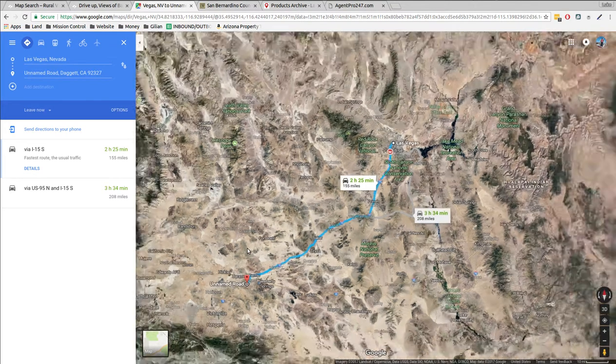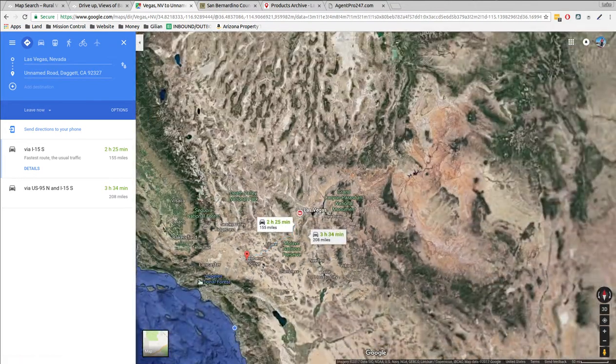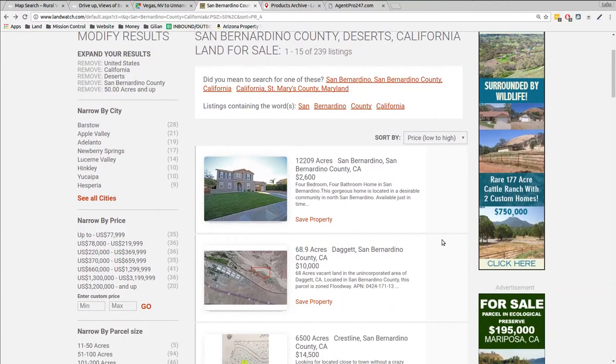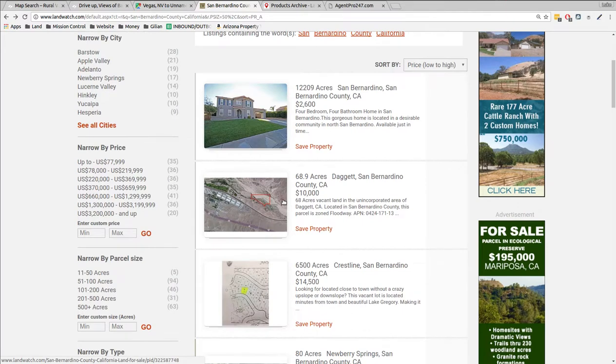But what else is for sale? So what else is out there right now in this area. So I pulled up San Bernardino County. I went into Land Watch, and I narrowed it down to 50 acres and up. This is an 80-acre property, so let's see what's out there. 50 acres and up is what I was thinking. I sorted price low to high, and you get all these horrible listings that aren't representative of anything.